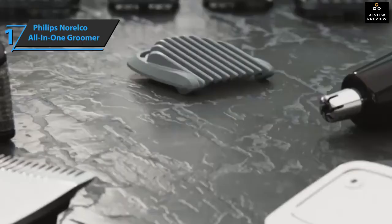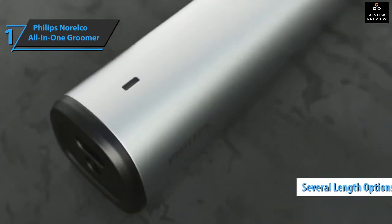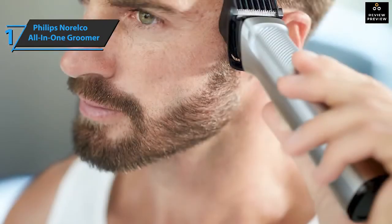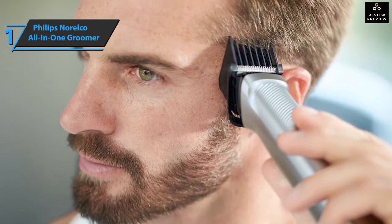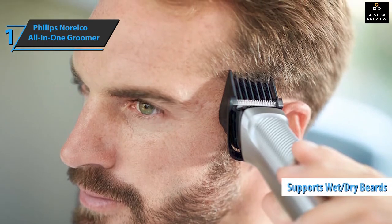This Philips trimmer has several length options, with a zoom point at the bottom, which users like. Just turn the wheel to find the desired length of the blade. We like this feature when we want to reduce the length of the beard in front of the ear so that it blends in with our hair. You can use the Philips Norelco All-in-One Wireless Trimmer for wet and dry beards, mustaches, and heads.